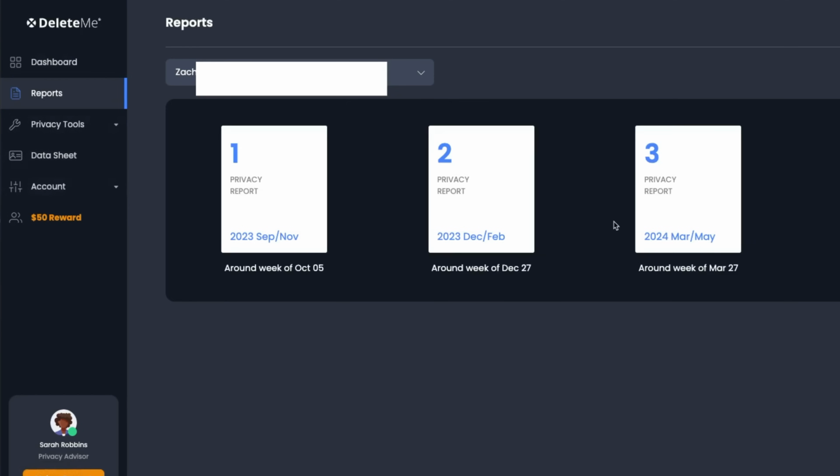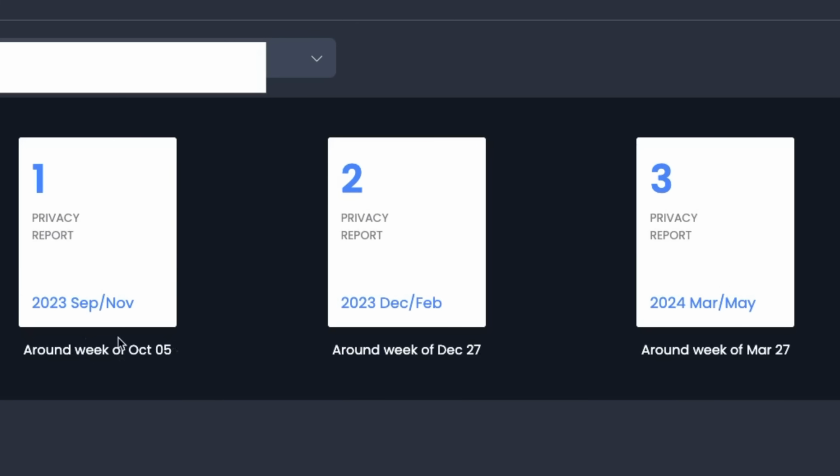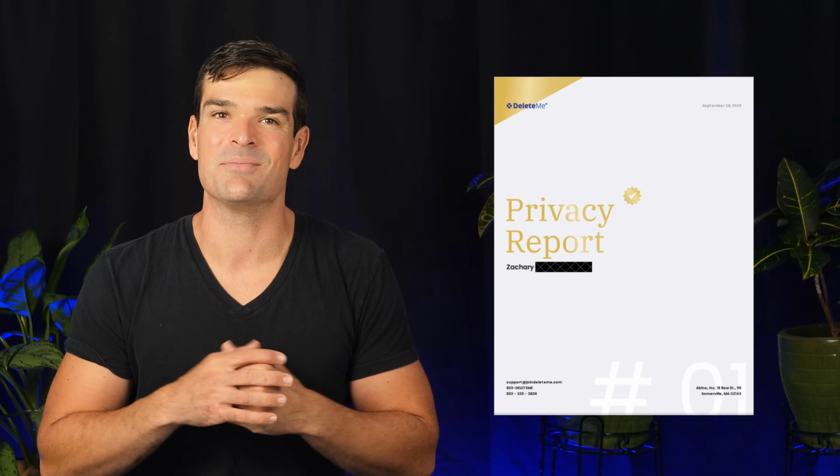Hit the reports tab and it gives you the ETAs of all your upcoming reports. My first one's due about a week from signing up. And reports after that, every quarter, give or take. A little later. Hey, so now it's Friday, just 2 days since I unleashed DeleteMe, and my first privacy report is already here. It starts with a little note from my privacy advisor.